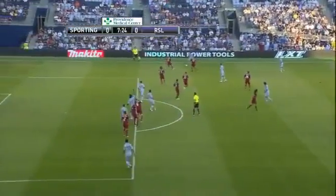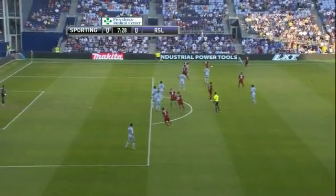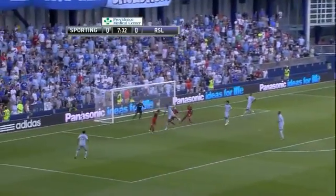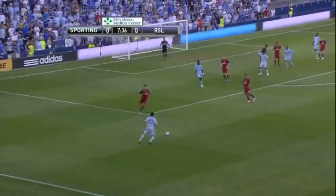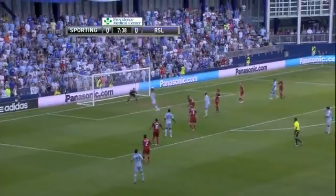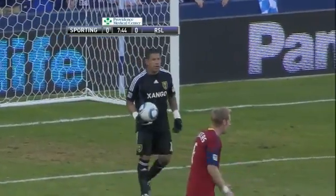Harrington, back in the side after an absence, of course, does well down the right-hand side. Decent ball, and Kamara lurking over the head of him. This is Omar Bravo for Sporting. Whips the ball in. Espinoza tried the flick. Only needed a little touch, which is exactly what it got.